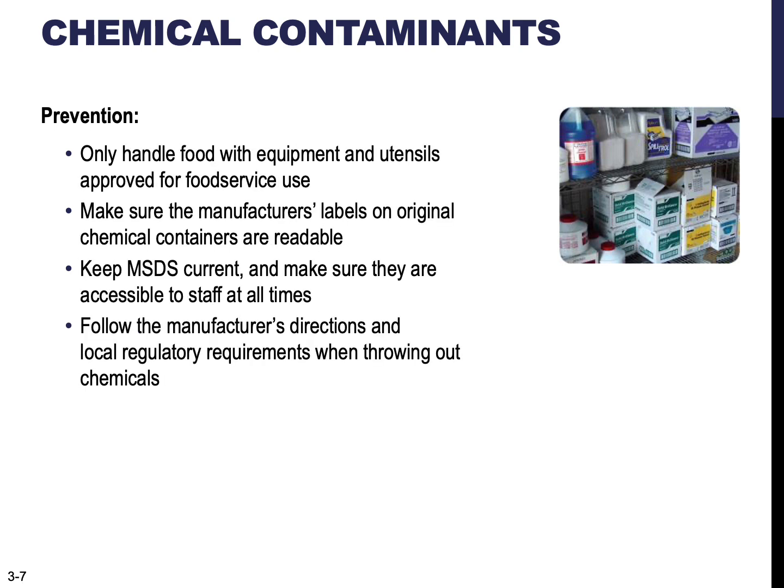So I've got to remind you that certain chemical contaminants come from metals like copper and pewter and zinc. And if we prepare or hold acidic foods in those types of cooking containers or storage containers, then it's a possibility for the acidic food to leach the metal into the food, causing your customer to get sick. This could happen with equipment or utensils or even plumbing systems, pipes, where something could backflow into those pipes and create a chemical contaminant.